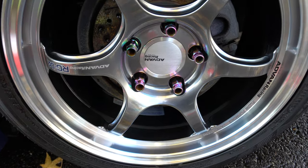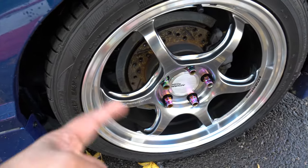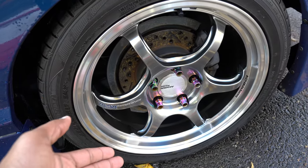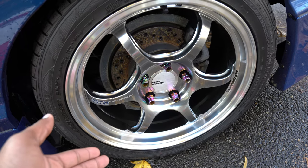Man, that looks good. That looks sick. And just got to do this for all four tires, and there you guys go. This is how to keep your wheels looking brand new, clean all the time, for less than $150.